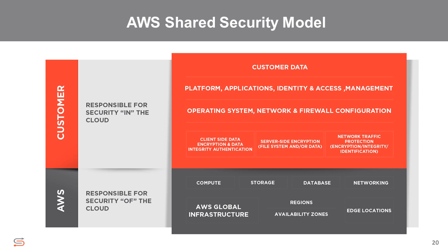In this shared security model, AWS owns the security of the cloud at the bottom of the screen, and either you or a partner like Synoptic owns securing what you put in the cloud, the area in red at the top.